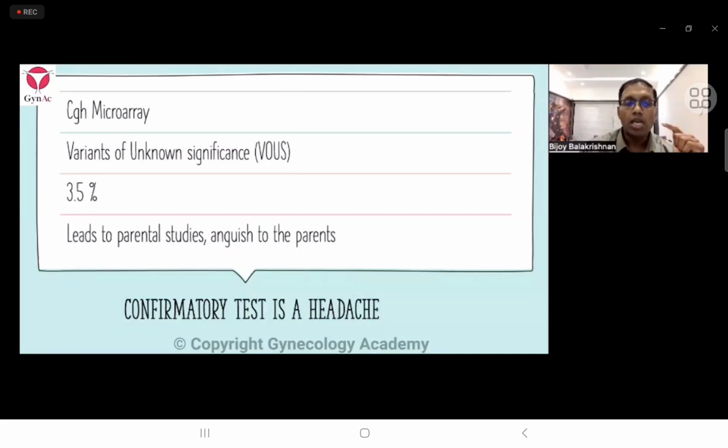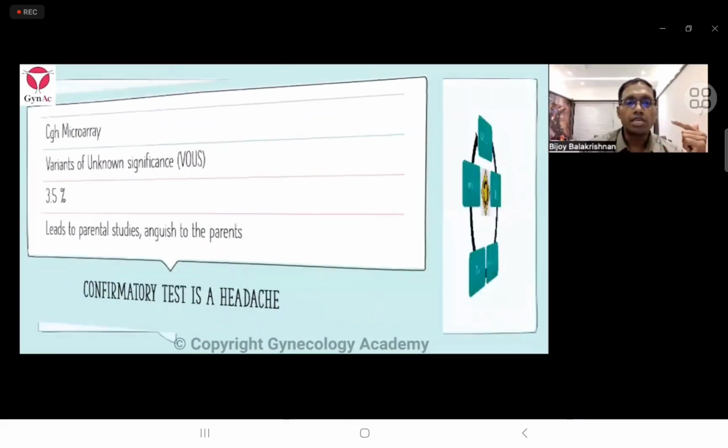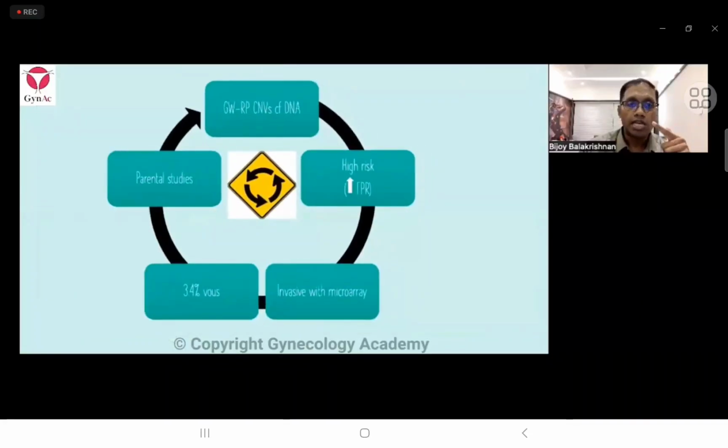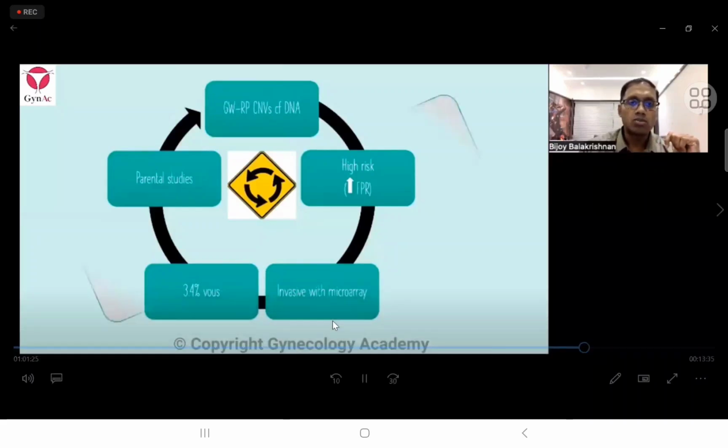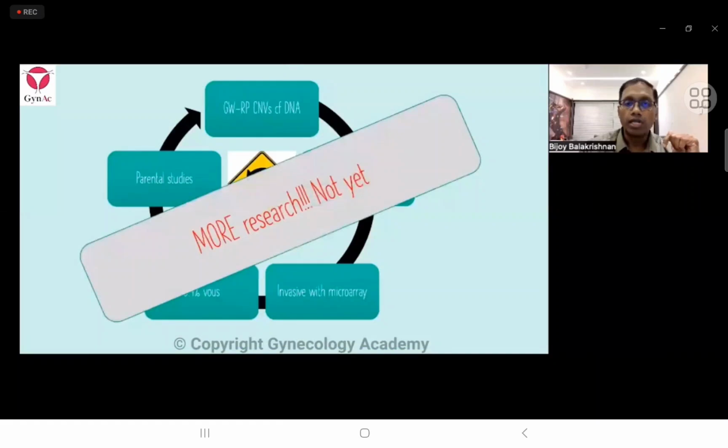And when that happens, again, you will have to look at the parents to see from where this variation came from, and it will lead to a complete vicious cycle where you go from the child to the parent to the child again, and you will be stuck in that whole series of tests with no end in sight. And that's why right now we are not ready to use copy number variations or microdeletions and duplications as a part of NIPT in an unselected low risk population.